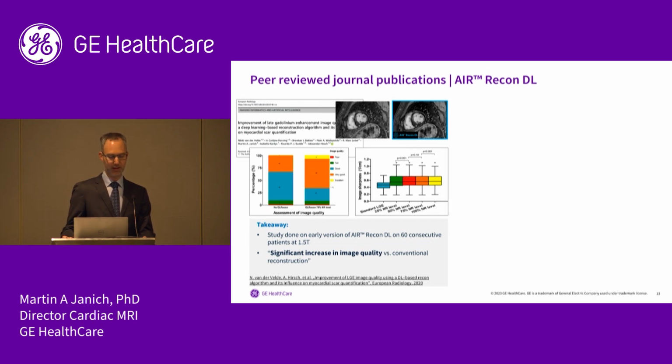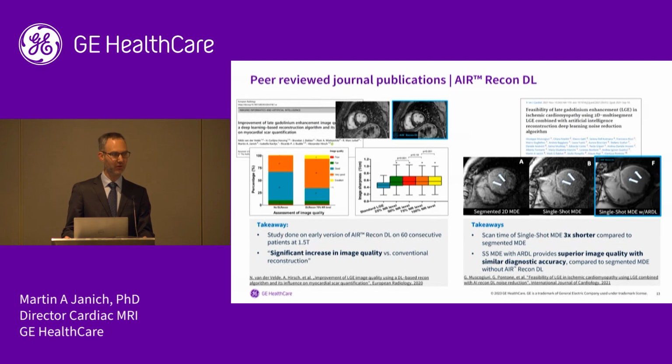One is from Erasmus Medical Center, published in European Radiology in 2020, applying it to late gadolinium enhancement imaging. This paper shows an increase in image quality with AIR-RECON-DL, as well as increased image sharpness. And then second, the paper from Monzino, published in the International Journal of Cardiology in 2021, comparing the breath hold segmented late gadolinium with single-shot late gadolinium imaging. They showed a 3 times shorter exam time for late GAD, while achieving superior image quality with similar diagnostic accuracy with the single-shot AIR-RECON-DL approach. So really a strong story for moving more towards rapid single-shot imaging enhanced by AIR-RECON-DL.